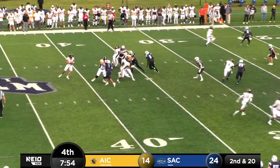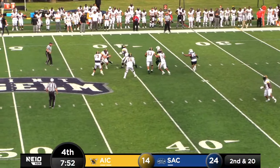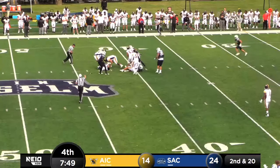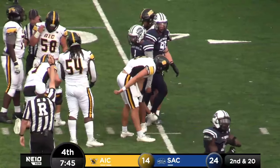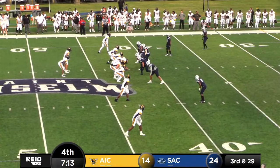Gets the snap. Here comes the rush again. Williams rolls to his left. Has to come back. He's hit. Ball is out, but recovered. Recovered by AIC. Mason Randall, the right tackle, was third and a mile.